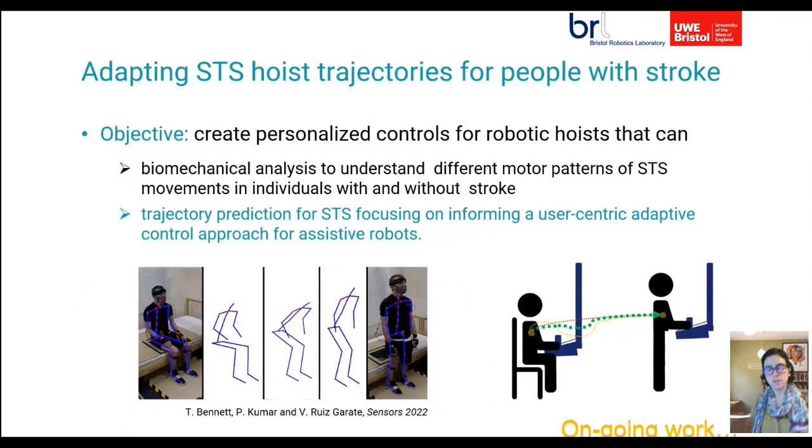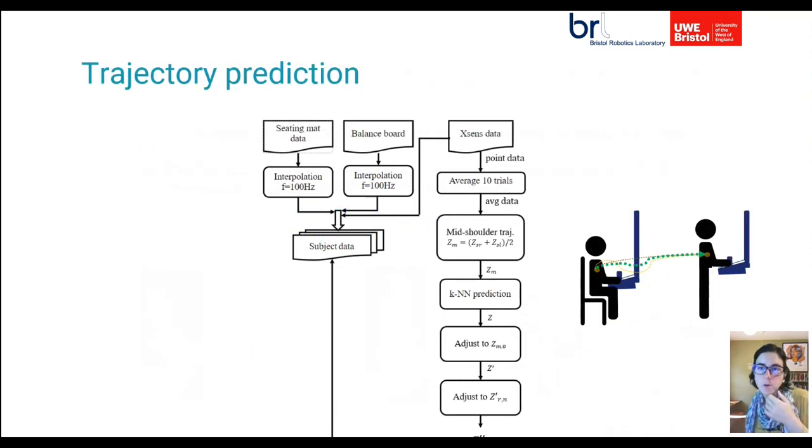So that is what we understood from studying the way people do sit to stand. And the second objective was to do a trajectory prediction, focusing on how we could use a robotic assistance.